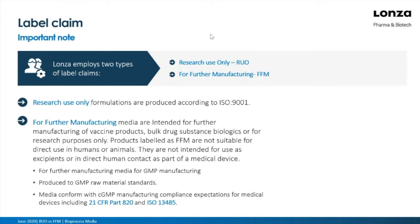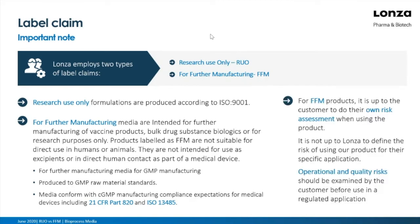So what is the difference? Lonza doesn't say this is a GMP grade media, because the intended use of this therapeutic media is for customer further manufacturing. So what we are offering is the best quality that we can find in the market, produced in a GMP environment using GMP grade raw material, following all the GMP guidelines like 21 CFR Part 820 and ISO 13485. But it is the customer's responsibility to do their own assessment, because Lonza supplies media to customers, like to you, for your own manufacturing process.